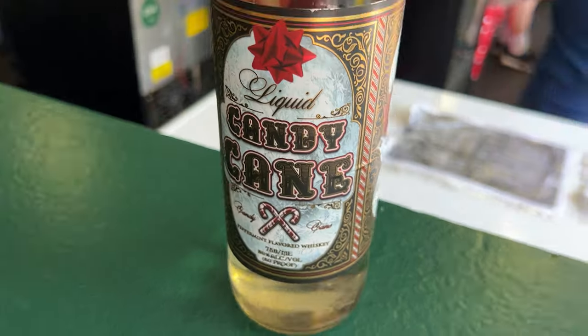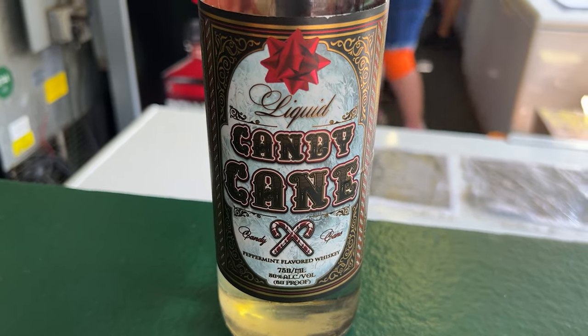Oh my God, that's so good. Yep. They make an adult version of this too. They throw in a shot of that candy cane whiskey from Lock One Distillery up in Phoenix. I'll get that next time when I'm not working.